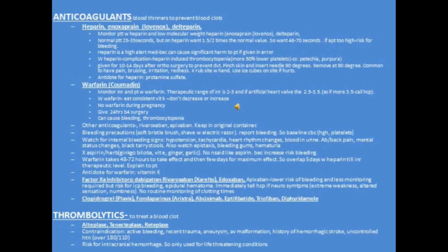Some other anticoagulants include factor Xa inhibitors like rivaroxaban, dabigatran, etc. These are anticoagulants, but they have a lower risk of bleeding, and you need less monitoring. So you don't need to do the PT, the INR, the PTT, but they do have a risk for intracranial bleeding, epidural hematoma. So if someone has any neuro symptoms with this, tell your doctor immediately.